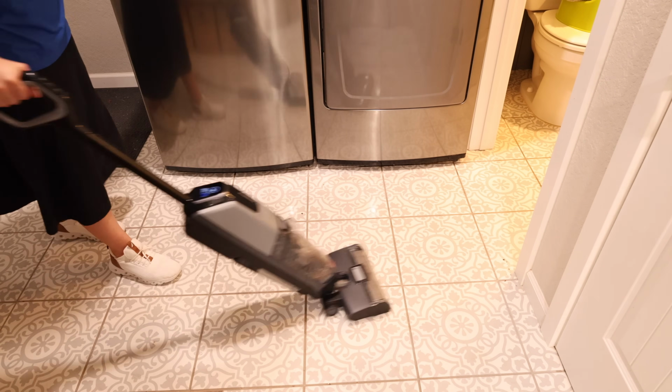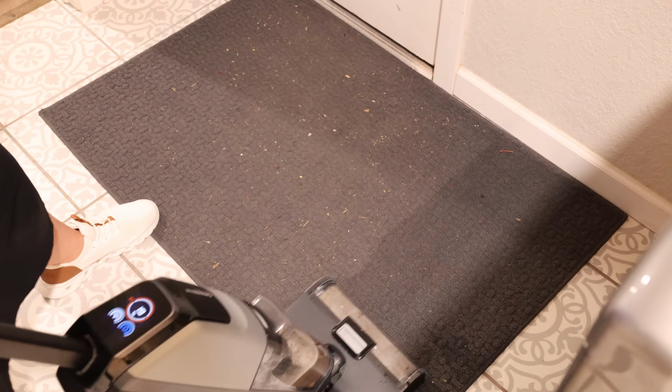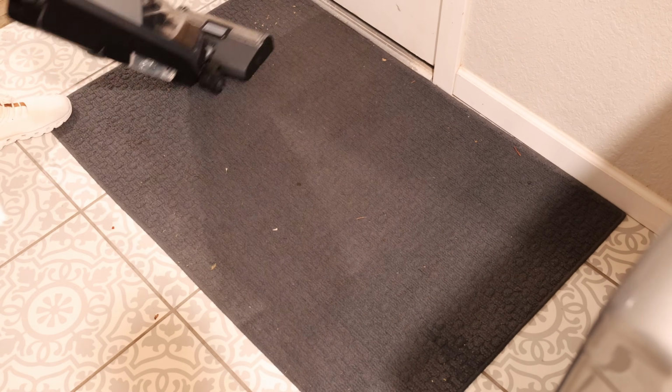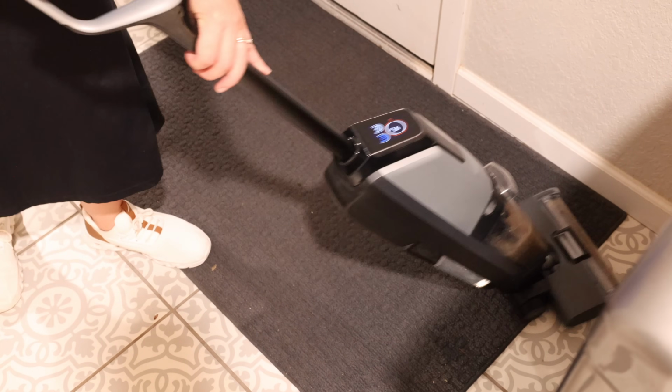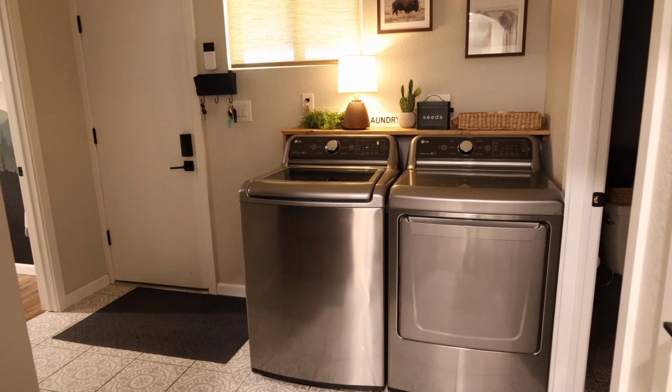Something that I forgot to mention earlier is that this Bissell Crosswave OmniForce does have a self-cleaning cycle as well, which is really nice, and that cleaning cycle will freshen the brush roll and flush the debris into the dirty tank for easy disposal.